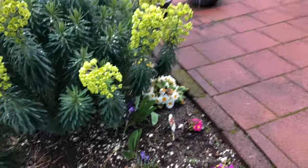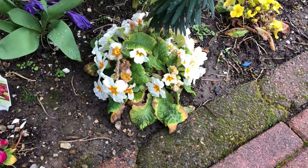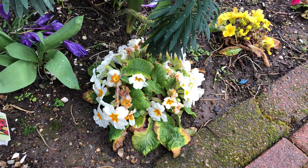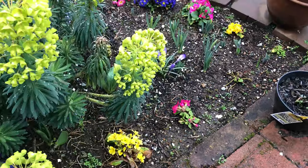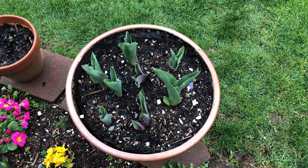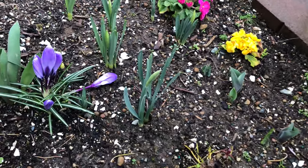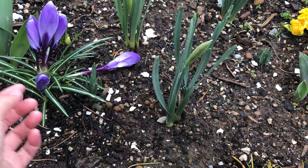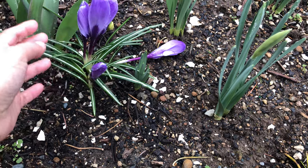Tapos, yan, meron pang primrose dito na white. Nag-snow kasi early this morning, kaya medyo naano yung mga flowers nila. Parang nalanta ng konti. Then, meron pang tulips dito sa pot. And these are the daffodils. Ayan po. And another crocus flower. The purplish crocus flower. It's so beautiful.